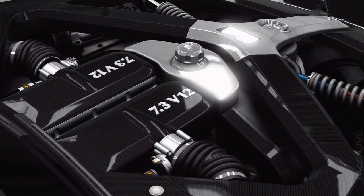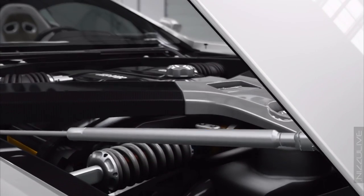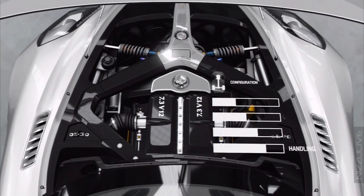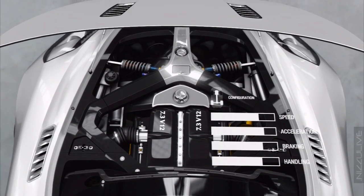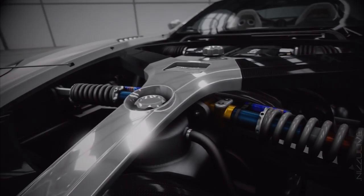At the front is a 7.3-litre V12 making 700 horsepower, which would be remarkable on its own. But it's even more amazing when you discover that this car weighs less than Aston's own V8 Vantage.